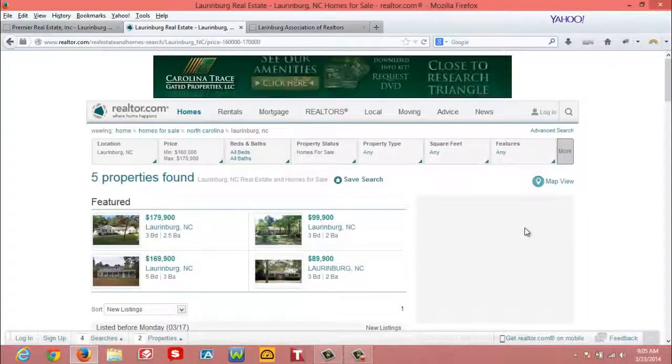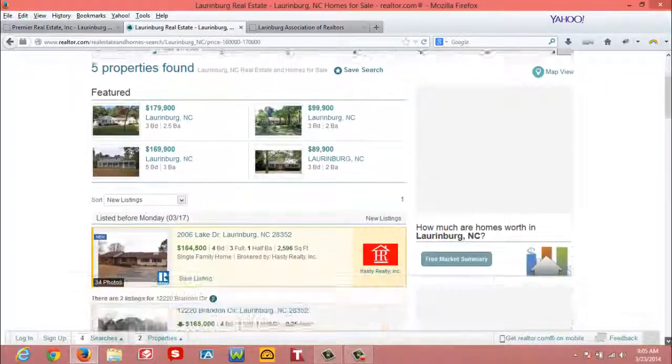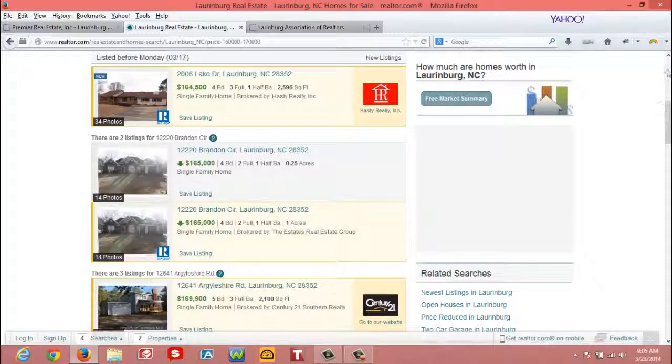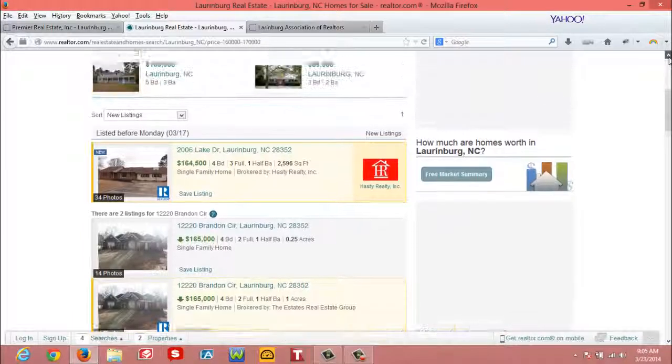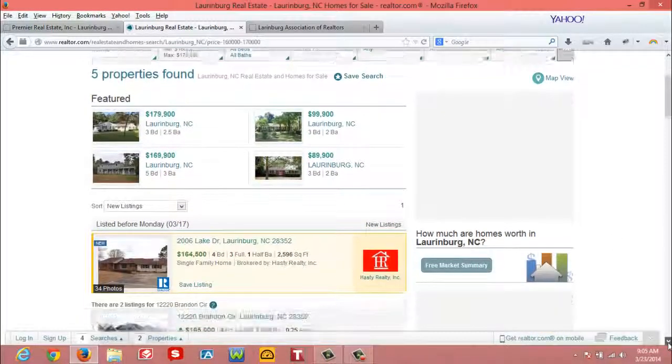Now once I click search, there's some featured properties here. People pay to have their properties featured here. That's not part of the search results. You scroll on down and these are your search results. And as you can see, there's 5 properties found. And in our MLS in Laurinburg, we only had 4.